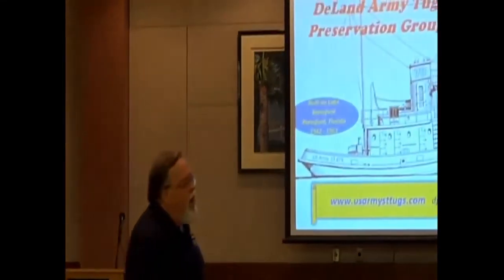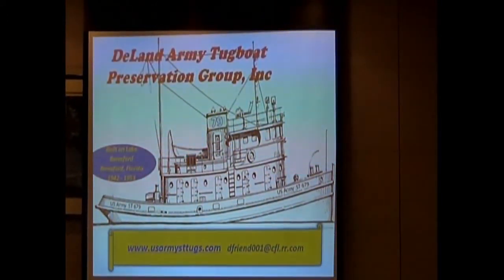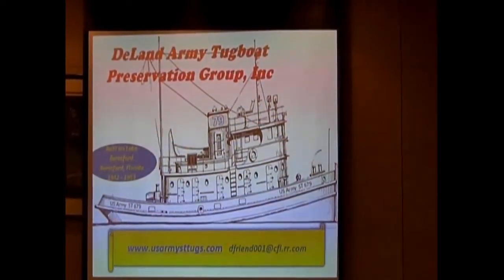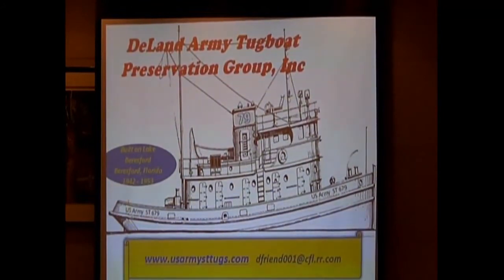So, tugboats. Well, I had read the history of the DeLand tugboats that were built on Lake Beresford in what was known as Beresford, Florida, way back in the 80s. And I knew pretty much what had happened in the construction. We built 29 United States Army tugboats on Lake Beresford, out of all steel.